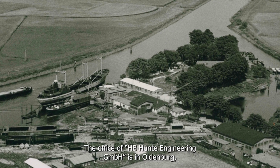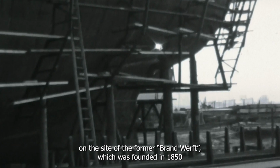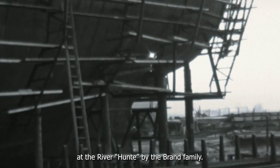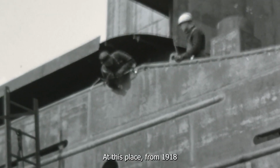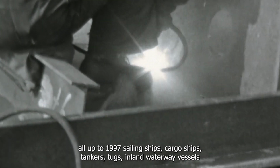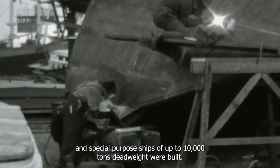The office of HB Hunte Engineering GmbH is in Oldenburg on the site of the former Brandwerft, which was founded in 1850 at the River Hunte by the Brandt family. At this place from 1918 up to 1997, sailing ships, cargo ships, tankers, tugs, inland waterway vessels, and special purpose ships of up to 10,000 tons dead weight were built.